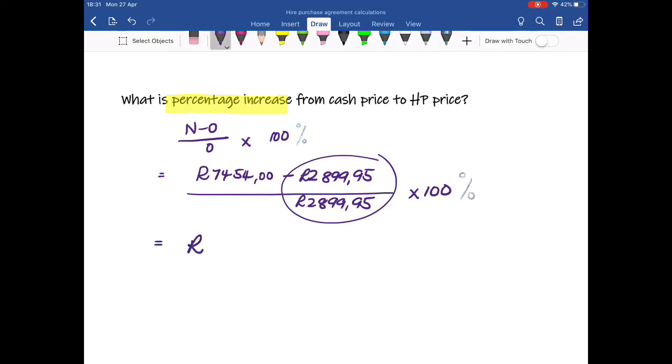The difference in price would be 4,554 Rand and 5 cents. Quite a big difference over 2,899.95. So what this is actually telling you is that the dealer is making an extra 4,554 Rand out of you.